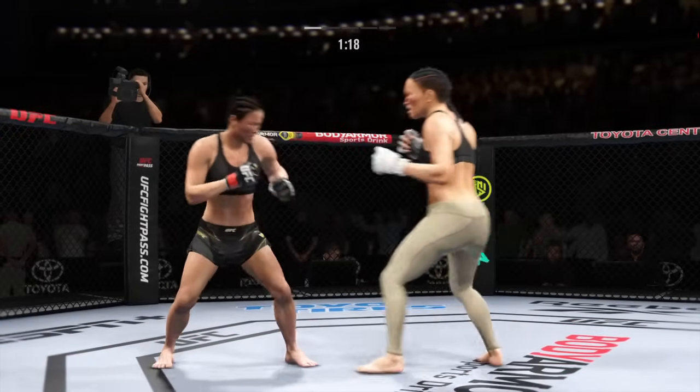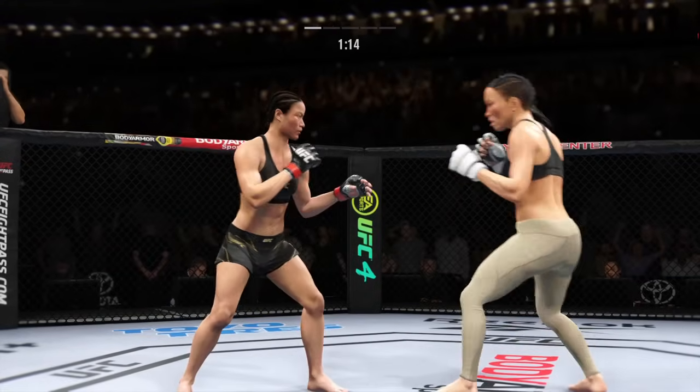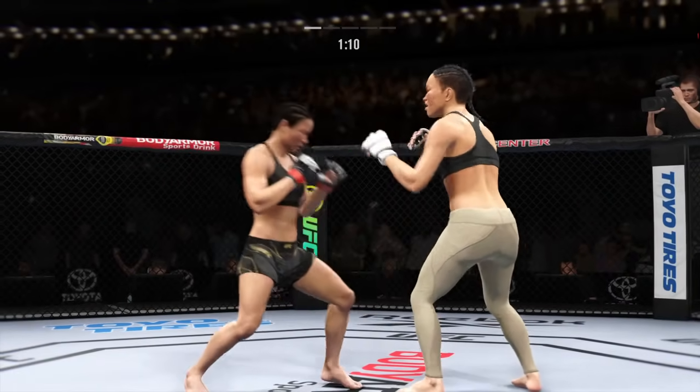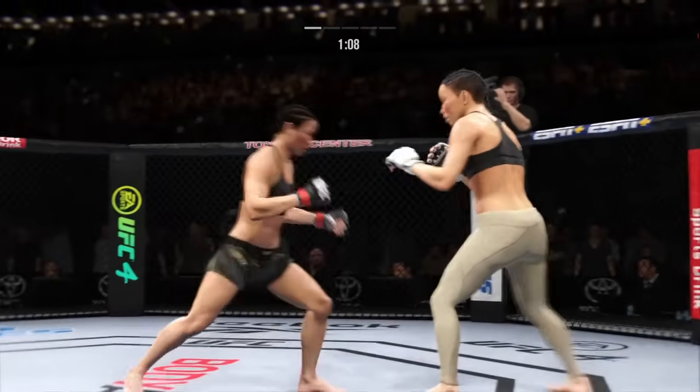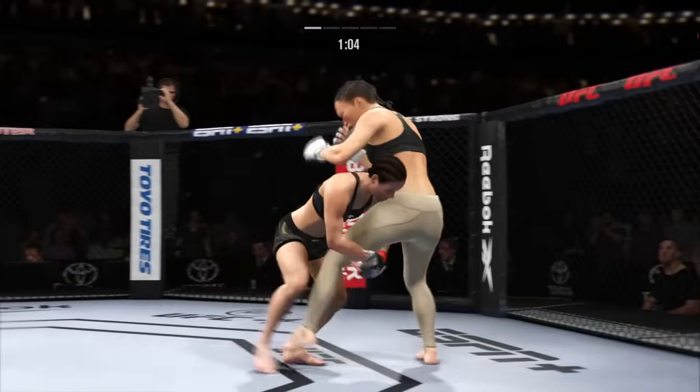Oh, wow, those leg kicks are already taking effect. Ooh, nice leg kick in there, DC. She disguises it really well, and if she gets the right moment, she drives her shin right into her opponent's thigh. Just out of range with that right hook.